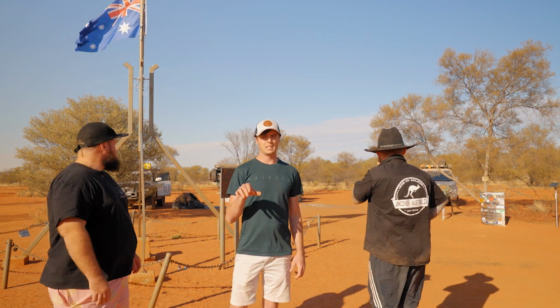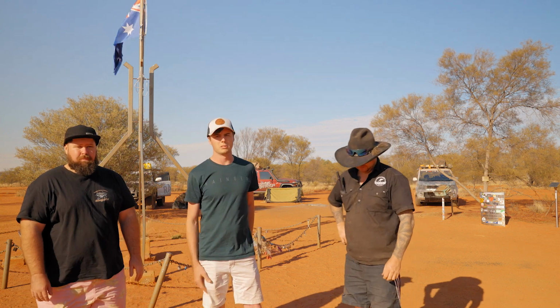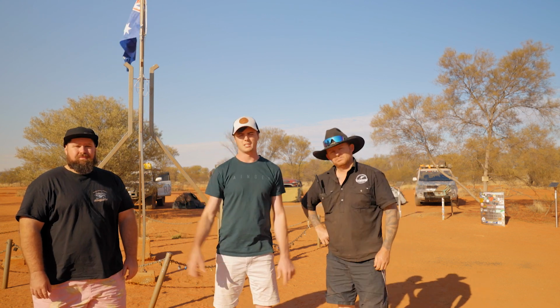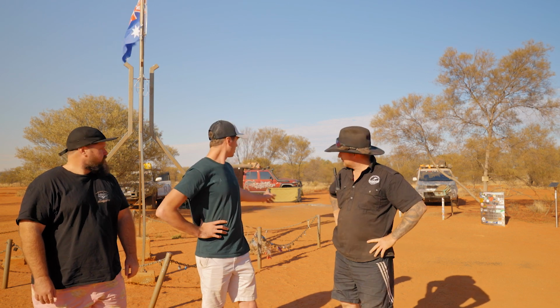I tell you what, if you're in the area, definitely come and camp here. Yeah, come check it out. Beautiful ground, awesome landmark up here, Australian flag, got all the Variety Bash stickers and stuff everywhere. Everyone's been here, put their little tag on it. Yeah, definitely. All the locks, all the stories.